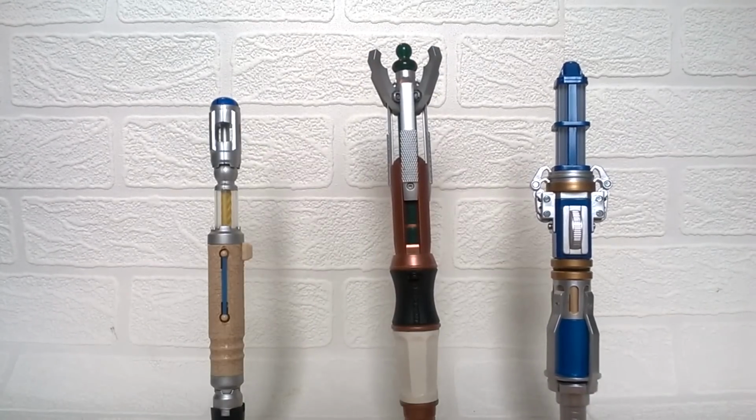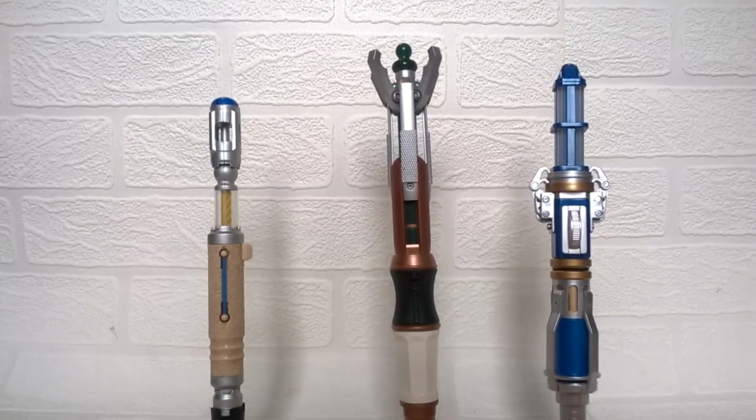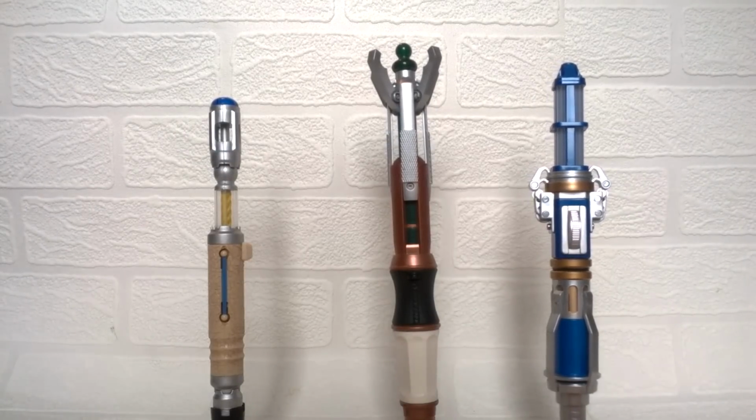And now doing a comparison with the previously released Character Options predecessors, as you can see, they've definitely upped their game with the 12th Doctor one. It looks a lot like the prop as seen in the show, but compared to the previous two, to be quite honest, I've never actually realised how bad they actually look, especially the 10th Doctor one.